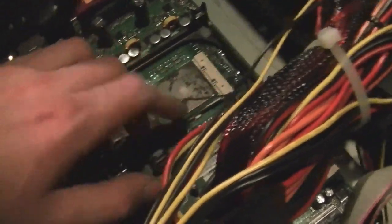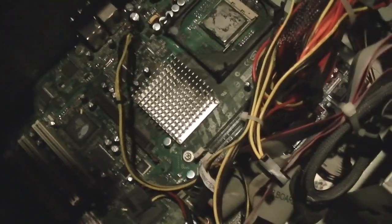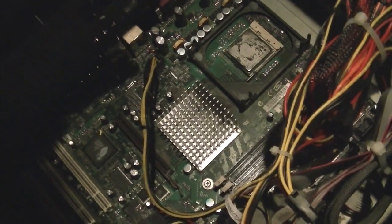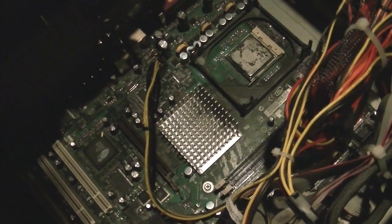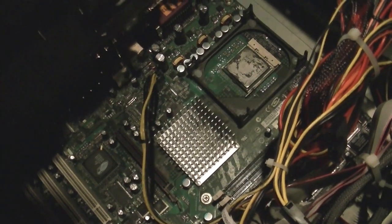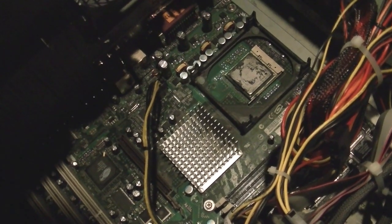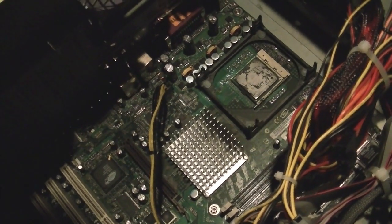This is a socket 478 Pentium 4, I think it's 2.8 gigahertz if I remember correctly. It had no hard drive, no RAM. I don't think I had a video card. I haven't really tested it out yet. Most of these machines I got last week had water inside them, so I let them dry out for a while. And this is one of them. I haven't actually tested it out yet. I don't know if it works, but I'm going to test it out shortly to see if it does work.